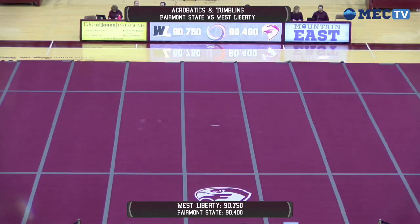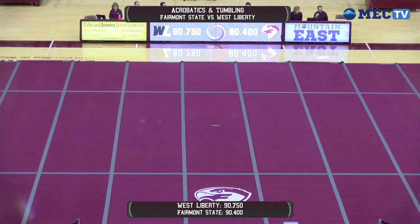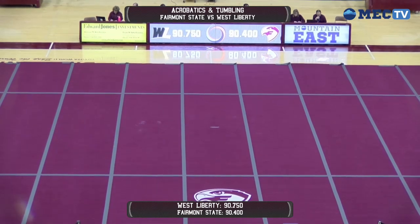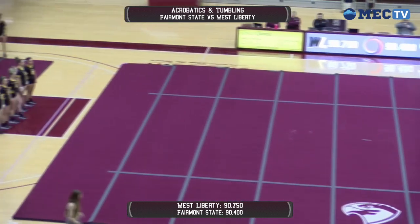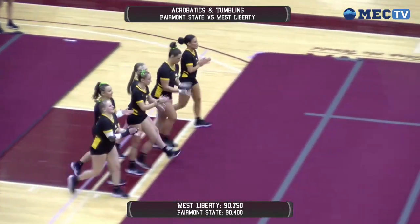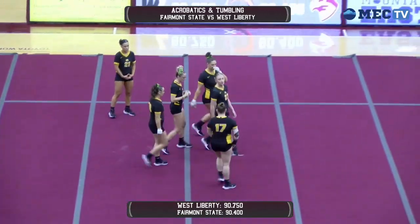So we're going to go right into the toss event where you'll see 4 athletes come out. It's 1 back spot, 1 front spot, and 2 bases, and toss the top into the air to perform a skill. The first toss is going to be the salto toss, then into our sink toss, and heat 3 will be our open toss. The first team is going to be West Liberty with a start value of 9.4 in their salto toss.